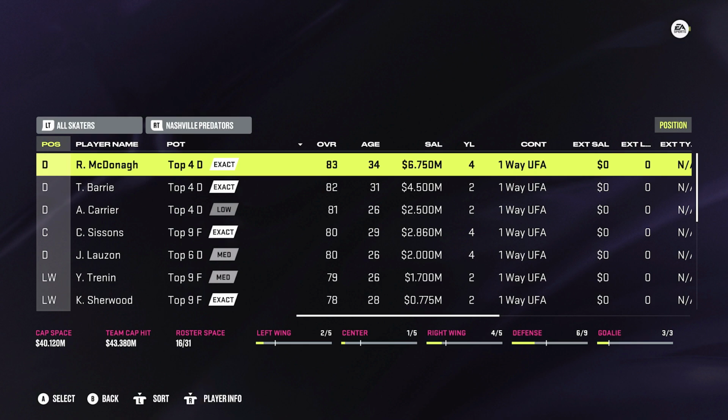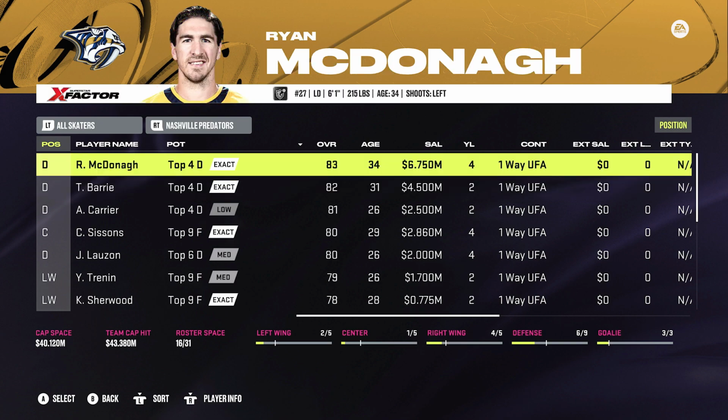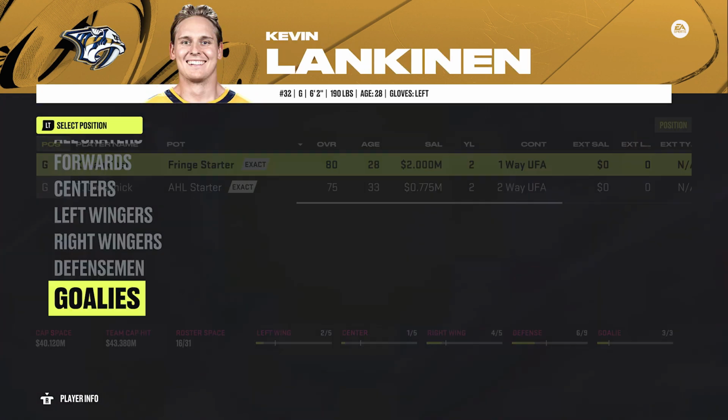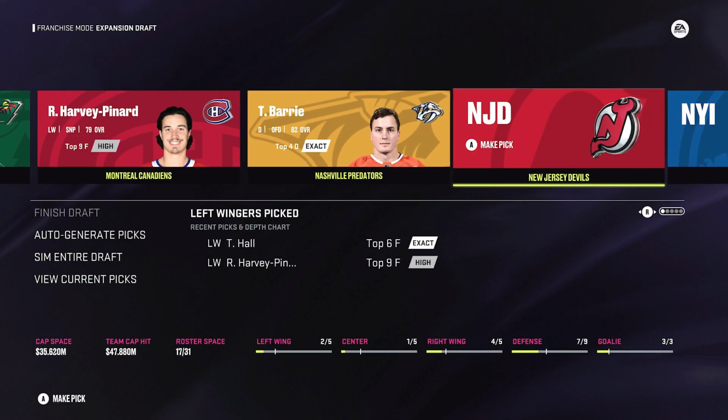Nashville, easy pick. I already mentioned him. I think Tyson Barrie, you put him on the top power play, could really grow in rating. We could then flip him for more. McDonough is a safer choice. He comes out of the gate higher rated with an X factor, but Barrie has more potential to be traded for a lot more. I was wondering if Askarov was available, but I think he does not meet the criteria. So yeah, we'll take Tyson Barrie there.